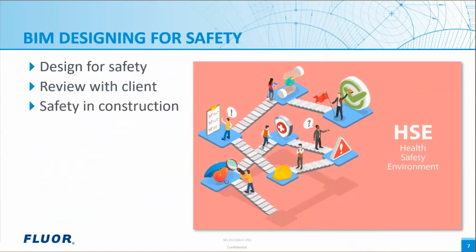Thank you, Allie. There are three layers in the BIM process to assure HSE, health, safety, and environment, in designing. The first layer is design for safety. In this process, we use BIM authoring tools to meet all health and safety requirements described in practices and manuals. There is also a place where you can check the size of escape routes and access to equipment. The second layer is the review with the client. In this process, we use visualization to review all locations and find out if they are in line with customer requirements and best practices. All comments are marked in the model and then implemented.